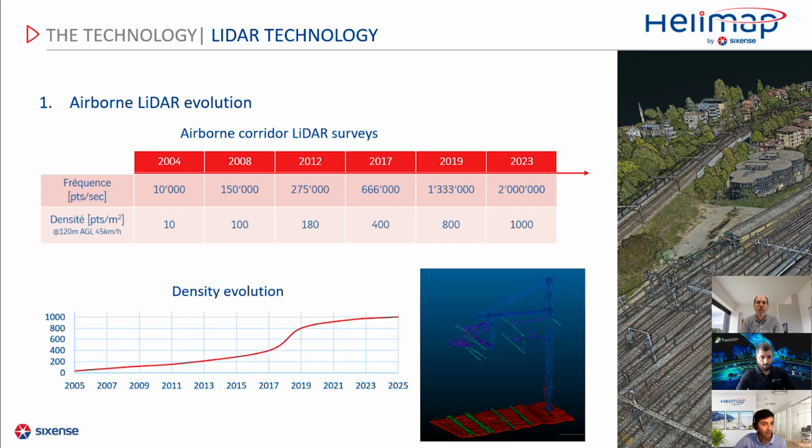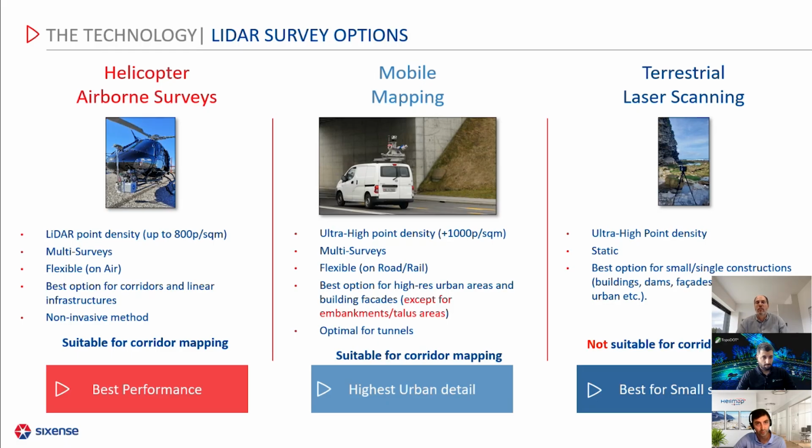But since 2018 the technology has improved a lot, and now with the latest sensors that we can use, we are close to or even more than 1,000 points per square meter, meaning that we can get this kind of result with all the advantages that we can have by doing the survey from the air. I mean, we do the survey in a non-invasive way, meaning that we can come anytime, survey, and it doesn't matter if there is traffic or whatever. We can wait for the train to go and so on.